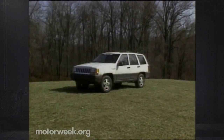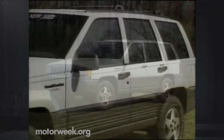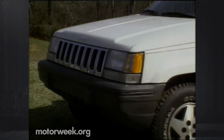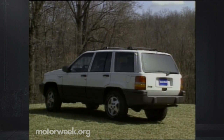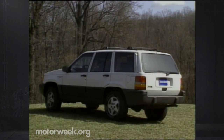Jeep designers were smart enough to retain the key styling elements that have always made the compact Cherokee so distinctive. Then they added smooth aerodynamic curves to give this longer, taller version of Jeep's classic 4x4 a thoroughly modern appearance. The sleek yet rough and ready look should appeal to both serious off-roaders and the affluent family buyers that are the main customers for sport utility vehicles.